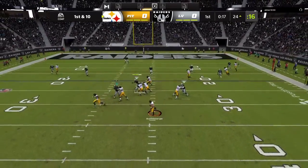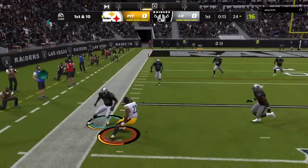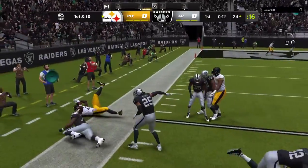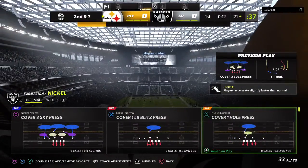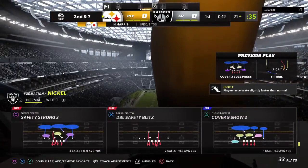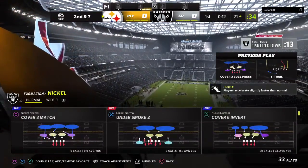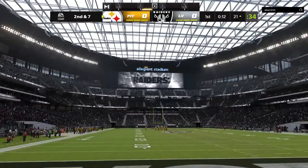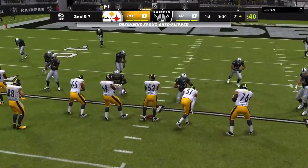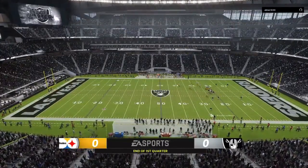Now Roethlisberger. Throw left side, going to be taken in by Harris. And he'll be out of bounds as he gets this down to about the 21 or 22. A lot of effort there for just a 3-yard gain, and now 2nd down. No score after 1 on EA Sports.